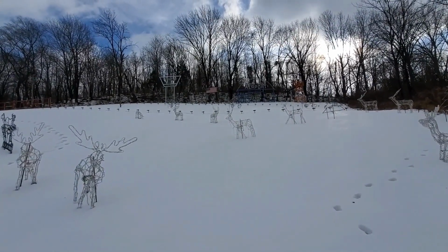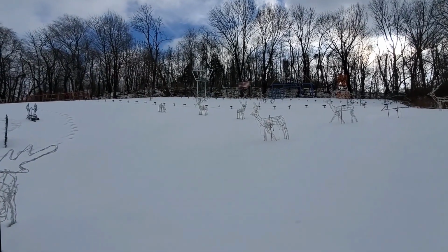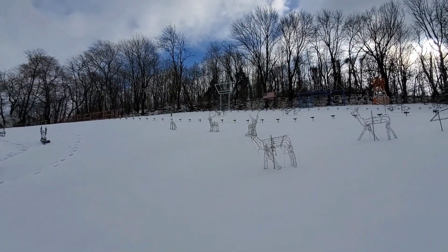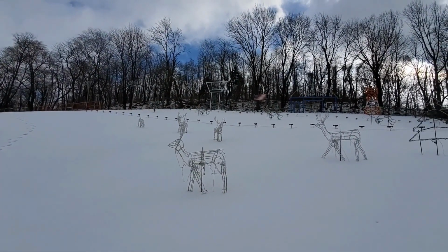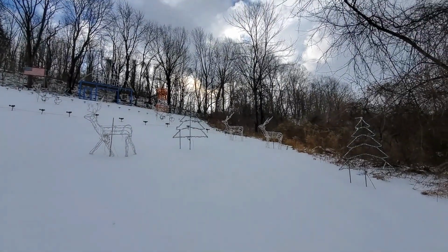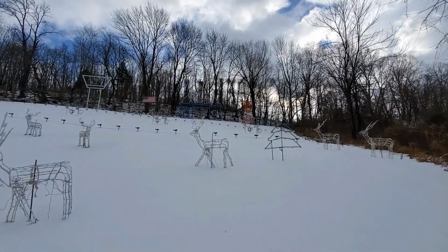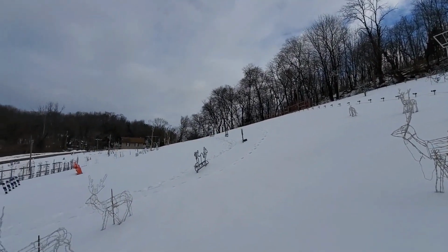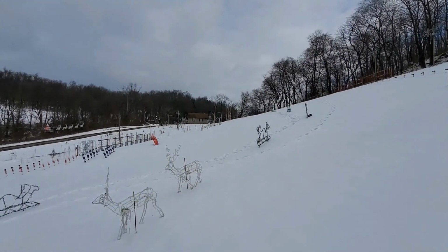Having the snow is definitely a nice effect as well. For this area, we haven't had much snow in the last couple years, so this is definitely a nice little bonus and a treat for us. So it's not so windy up here. This is nice. And here again, you can see just the distance from the house, from where I'm at to the house now.